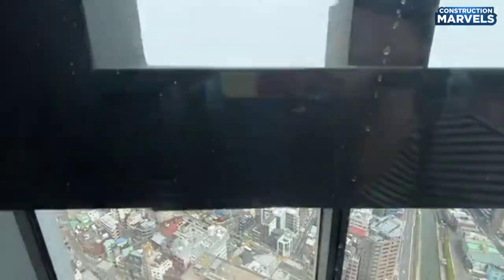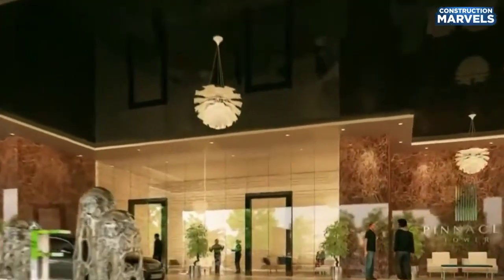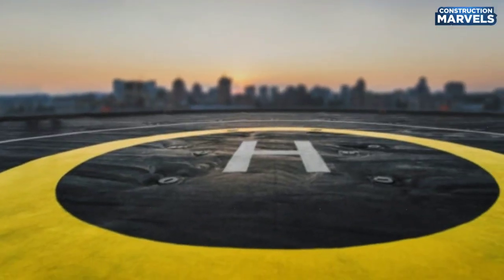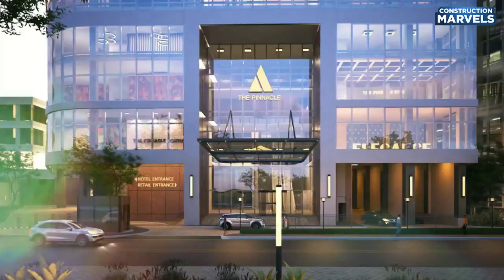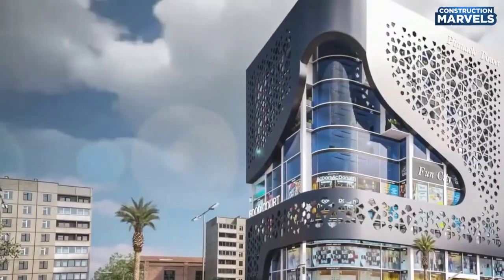It's gotta be insane! But hold on to your hats, folks, because this tower isn't just for show. Nope, it's got a purpose too. It's like the ultimate multitasker with luxury apartments, a hotel, offices, and even a rooftop helipad. Whoa, talk about fancy. The Pinnacle Tower was developed by the awesome team at Haas Petroleum and White Lotus Group with the design skills of Atkins Global.